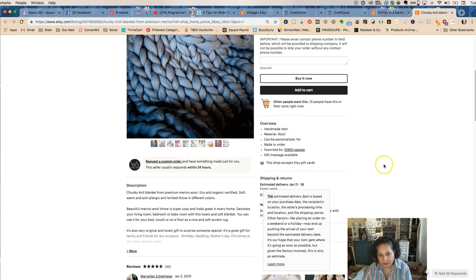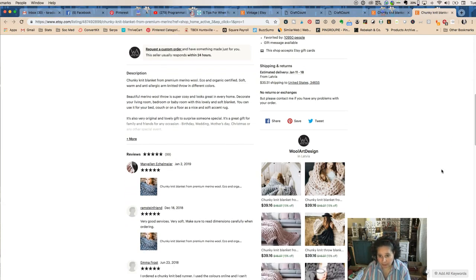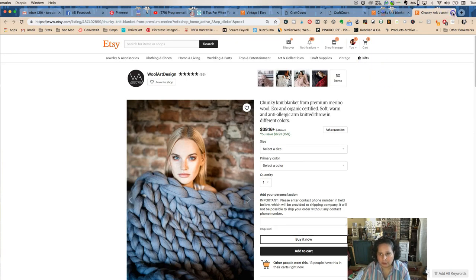Latvia. Okay, so she's shipping it from overseas, and so the cost of the blanket is lower because the shipping cost would be higher. Now she could build that into her price with free shipping, but you know, when you're doing this, you do want to look at those different things.